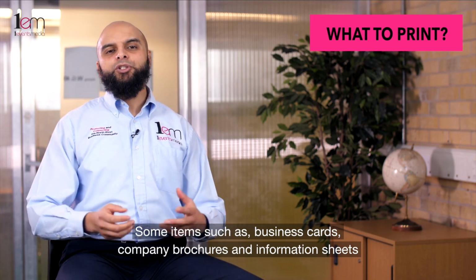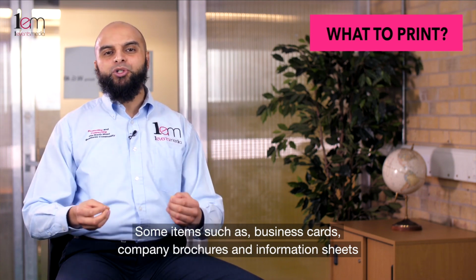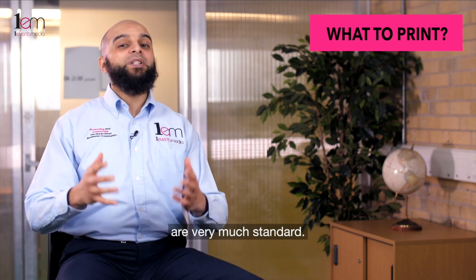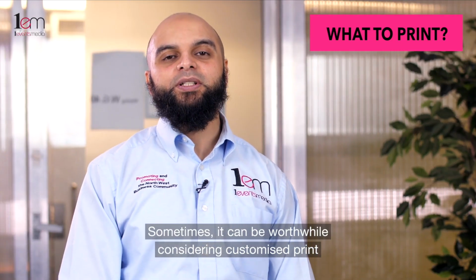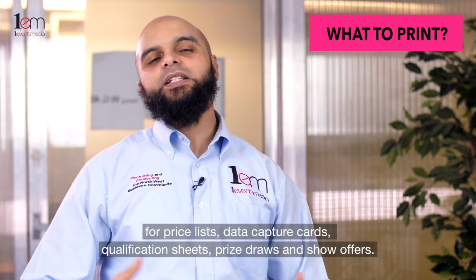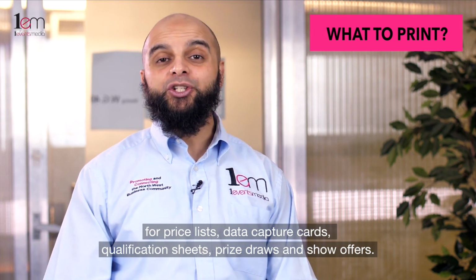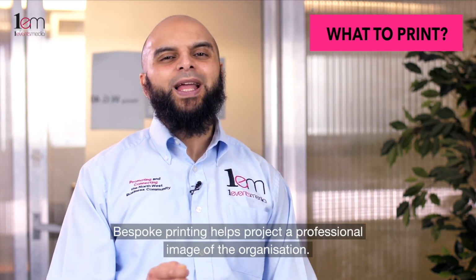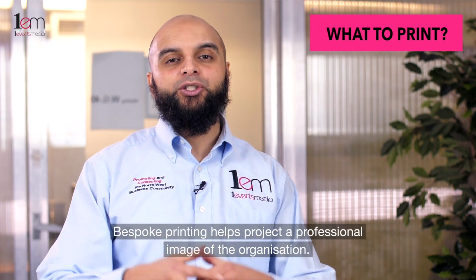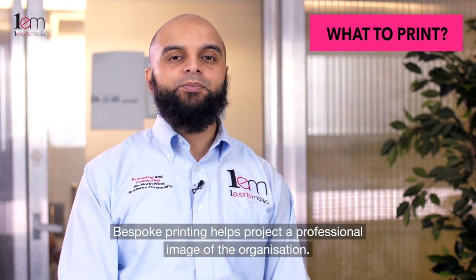Some items, such as business cards, company brochures and information sheets, are very much standard. Sometimes it can be worthwhile considering customized print for price lists, data capture cards, qualification sheets, prize draws and show offers. Bespoke printing helps project a professional image of the organization.